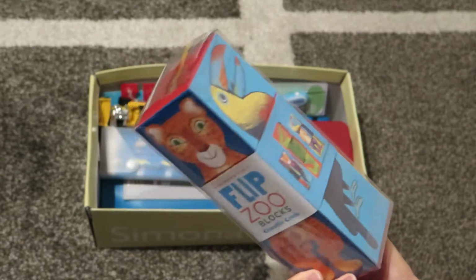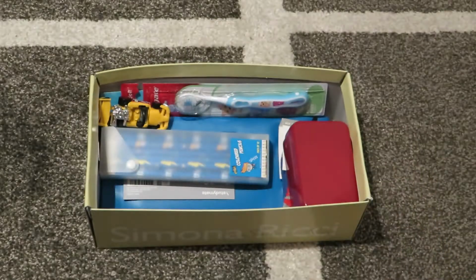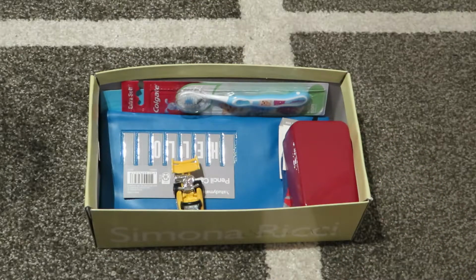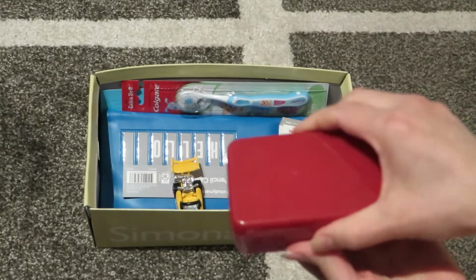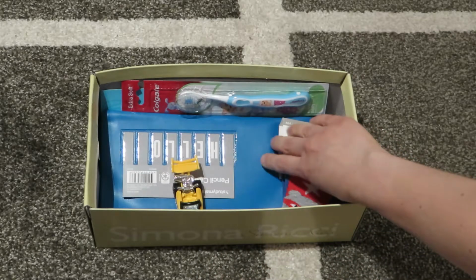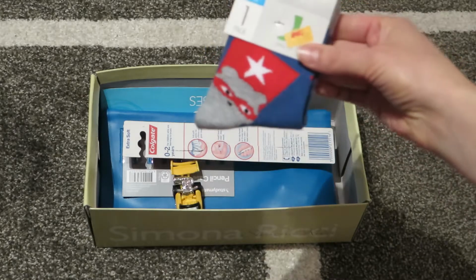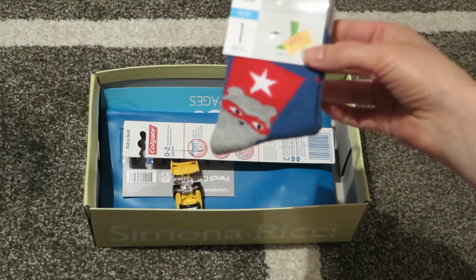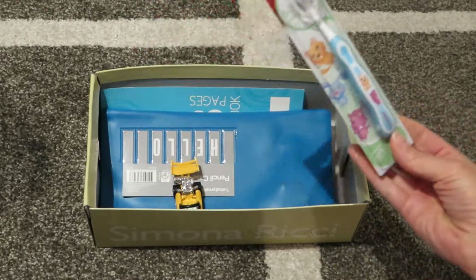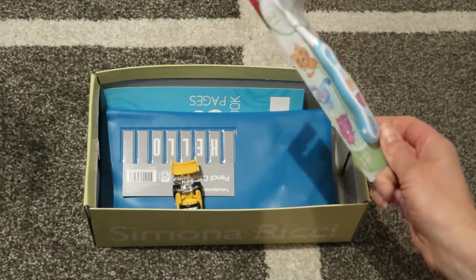These, I think it's got a flip, zoo blocks. Coloured pencils. Another container, bar of soap. Little socks. Kmart had these on special for 50 cents each, so I grabbed a heap of them when they're on sale. A toothbrush. No, I know it said 0 to 2 and I didn't realise when I bought it, so I'll swap that out or add another one.